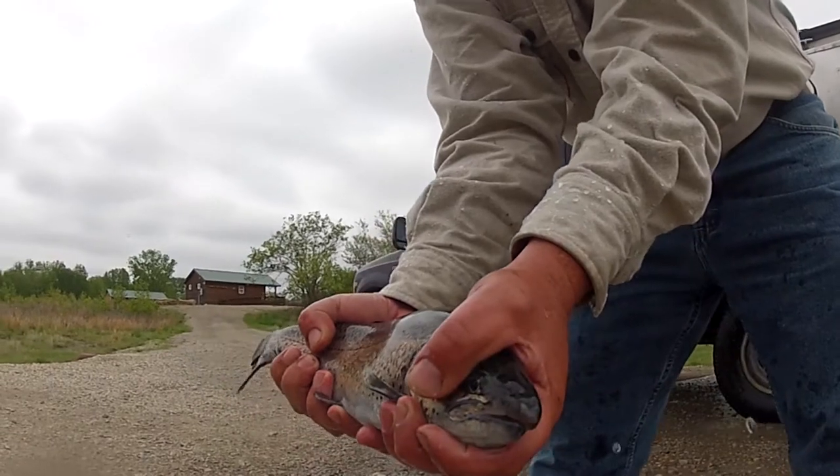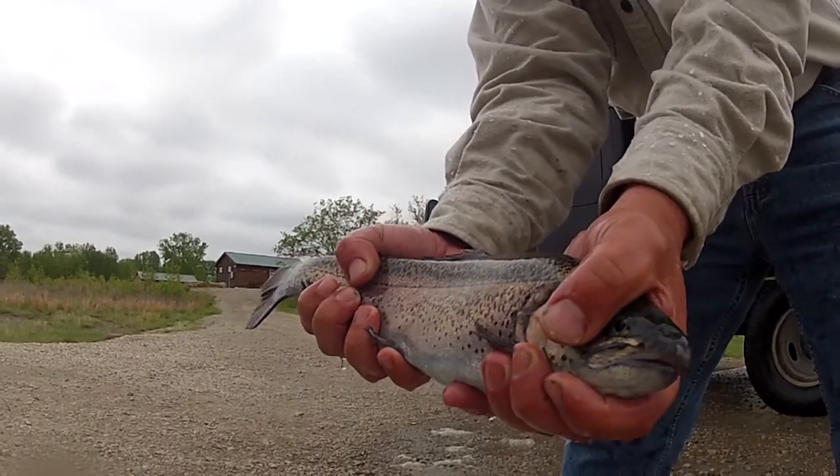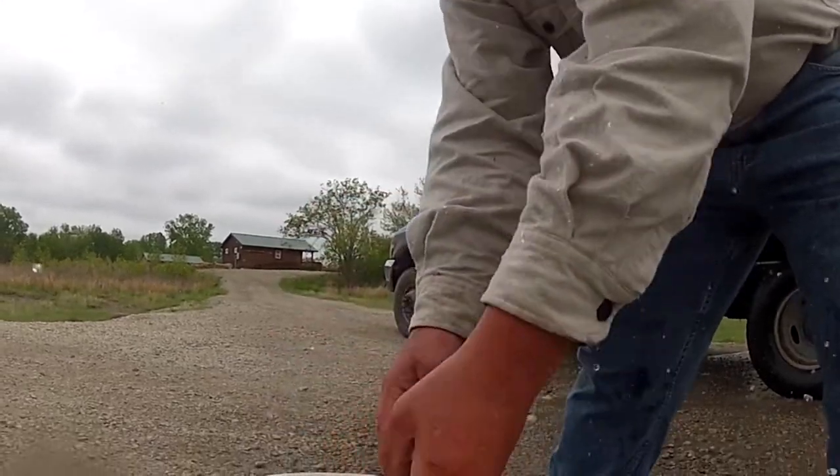So we stocked trout for 8 years through trades with other states, primarily Colorado, but we also got fish from Wyoming, Utah, and Montana. But now with the trout stamp, we stock trout in 34 locations across the state. But this is one of the very, very few that will support trout year round.